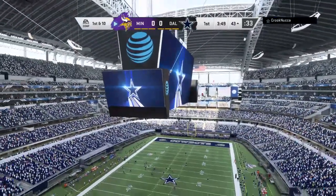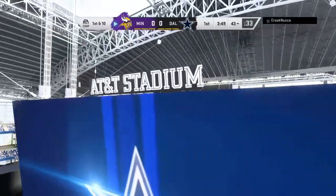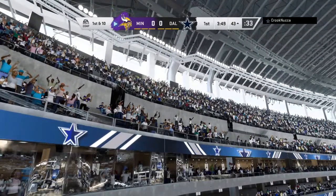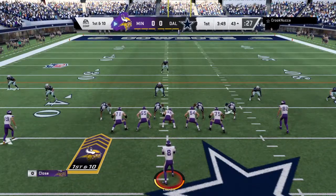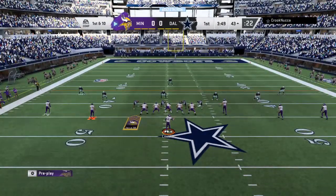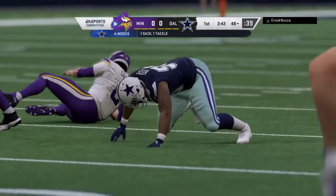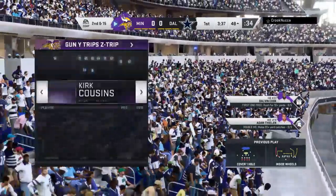1st and 10. A 1st down throw for Cousins. Nowhere to escape, and he goes down. Antoine Woods, the defensive tackle, getting in there for a loss of 5.